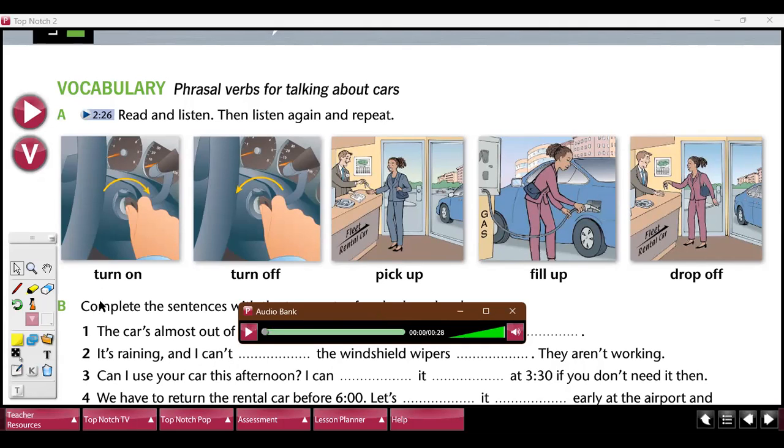Okay, let's see. Let's repeat that again together, okay? Turn on. Okay, everybody, on. I need to listen to you. Turn on. Off. Turn off. Pick up. Up. Fill up. Drop off.